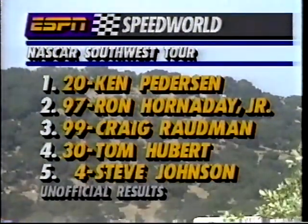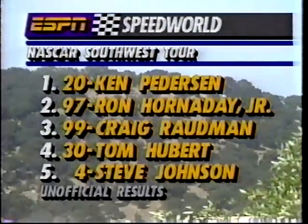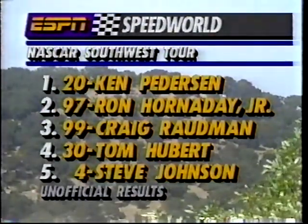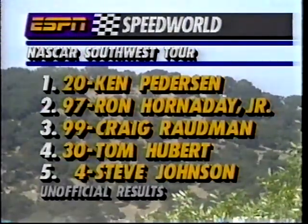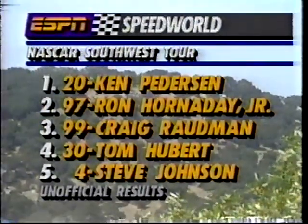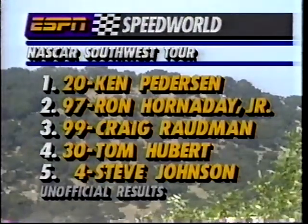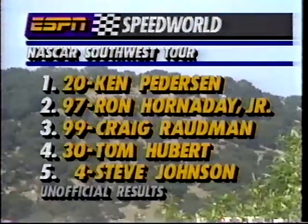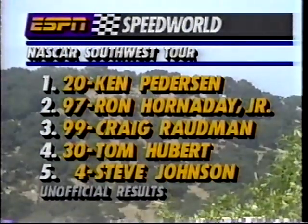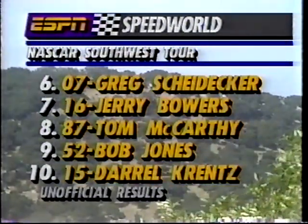In fact, we are calculating now he may have a 4-point lead over Rick Corelli in second spot and John Pox in third. Craig Roudman finished third. Tom Hubert, a masterful job to come home in fourth. And the car number 4, Steve Johnson, a rookie driver, did a great job. Started way back in 24th spot and finished in the 5th position. So a good job for Steve Johnson in 5th.